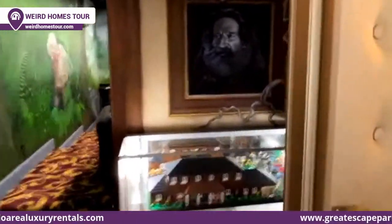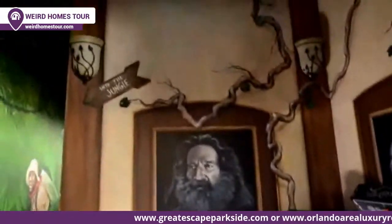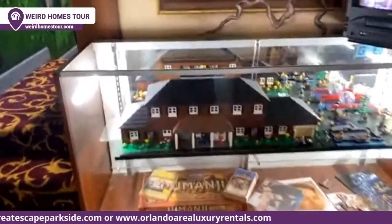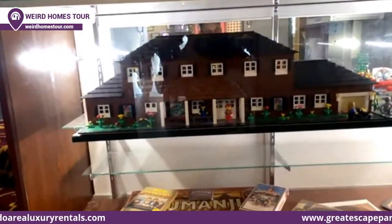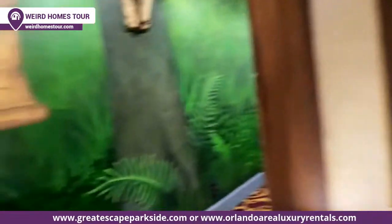Now, as you enter, you see Robin Williams, and this was created to look like the Jumanji movie room that we have at the other house, and this is just a lobby. This is a giant Lego model of the house next door, the Great Escape Lakeside, which was made by my wife for me as an anniversary present. And we're constantly running Jumanji on an old VHS tape.